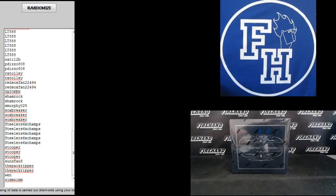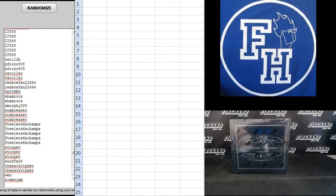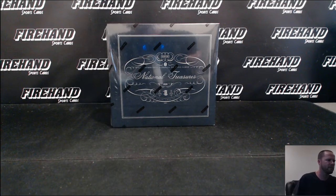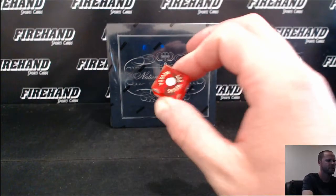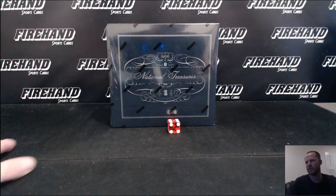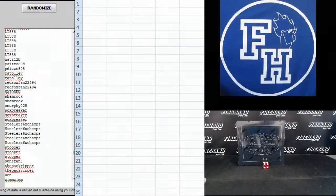Make sure I got the proper amount I want to show you here. 25, there you go. Whatever number ends up to the left of your name after the click of the randomizer, the number you have for the break. 1 plus 6, maxed out 7 times on the randomizer. Any and all redemptions are randomized to everybody in the break.